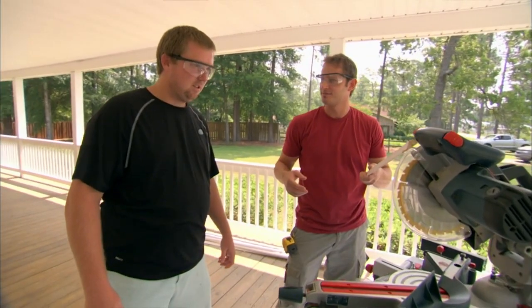You've used the chop saw before? I have. Okay, well, as a reminder, it's your handle. Yes. It's your blade. This is wood. Let's cut it.